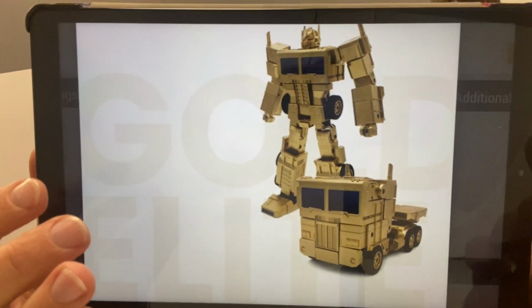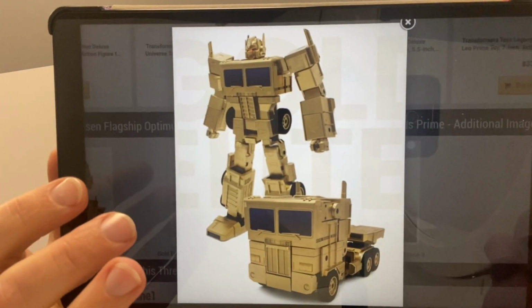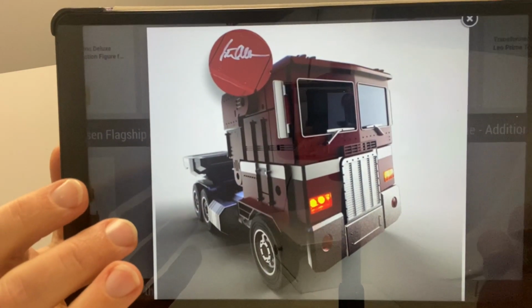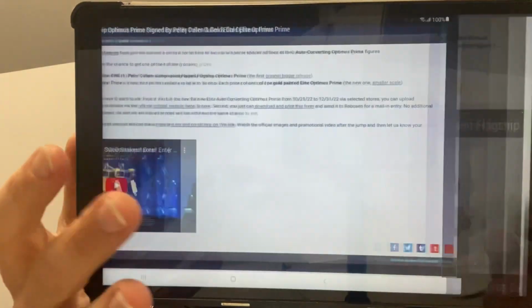Moving on, this is great. This is a Robosen competition. That is a gold Robosen Prime, very much like the Lucky Draw figures that you used to be able to get in Japan years and years ago. That is indeed a signed Peter Cullen version as well. So here we go. This is how you can enter it.